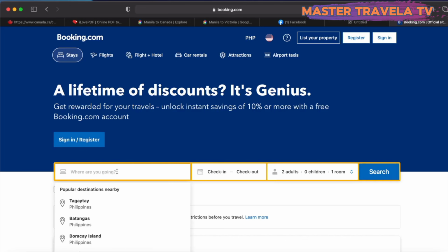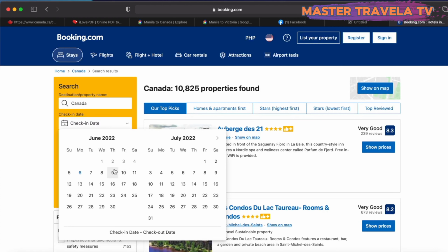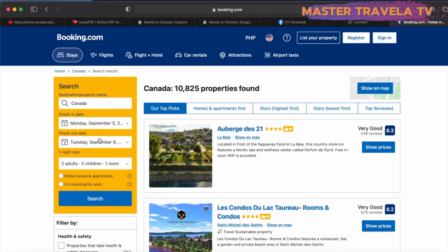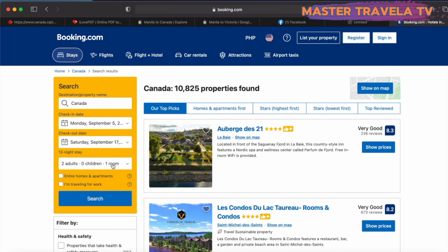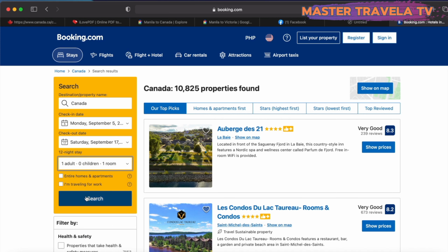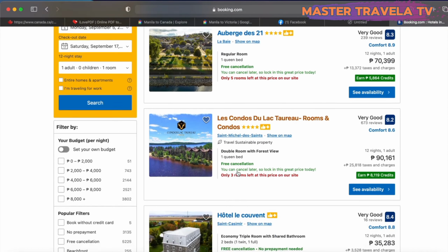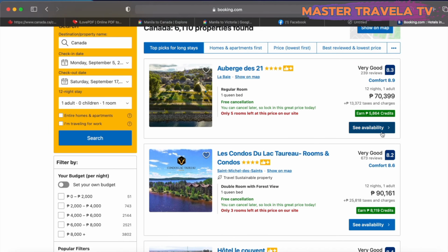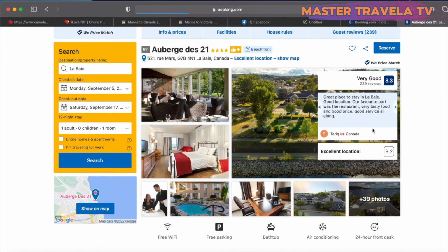And from here, you can just simply put Canada as your place of destination. And you can also put here, for example, let's just put some random dates here. Say you're going to stay for like 10 days, right? And yeah, just alone. And then search. You should be able to have a list of very competitive rates of hotels in the location that you're searching for. So let's try this particular one.